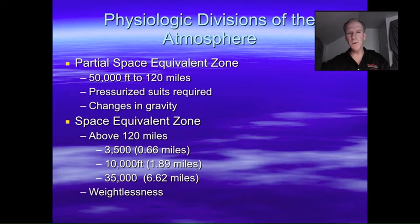Just to put that into equivalent, at least for us with Medevac, we fly around 3,000 to 3,500 feet. That's only half a mile up, 0.66. At 10,000 feet, it's only 1.89, and 35,000, 6 miles. And yet, the atmosphere goes out to 120,000 miles. So, it's interesting, we don't realize exactly how many miles are up, but that defines that a little bit better.